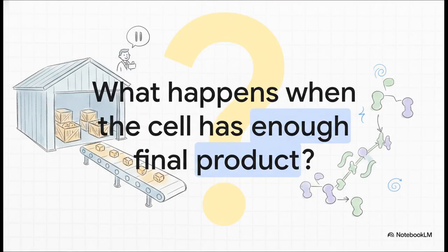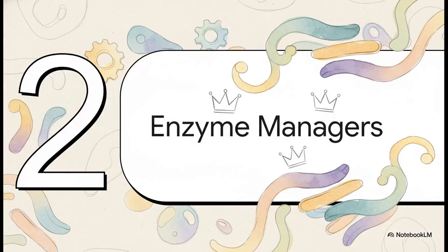But here's the problem every factory faces, right? What happens when the warehouse is totally full? If the cell has made plenty of what it needs, keeping that assembly line running is just a massive waste of energy. So how does the factory manager, the cell, know when to tell all the workers, all right, guys, take a break? Well, this is where the managers come in.